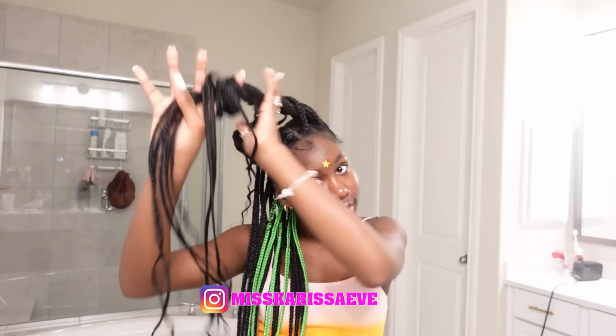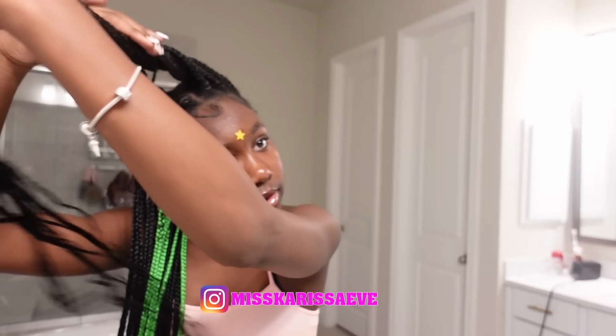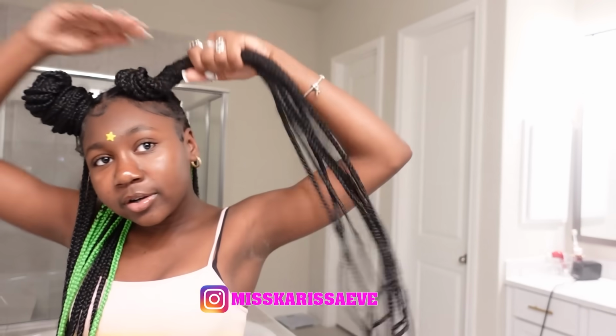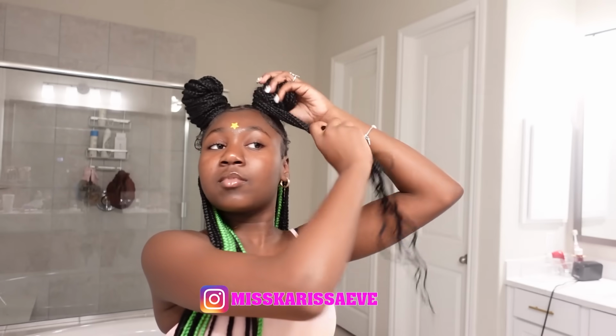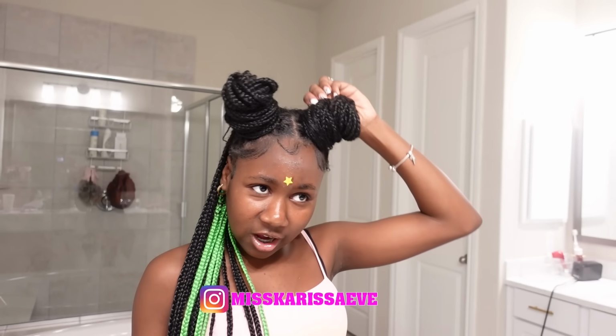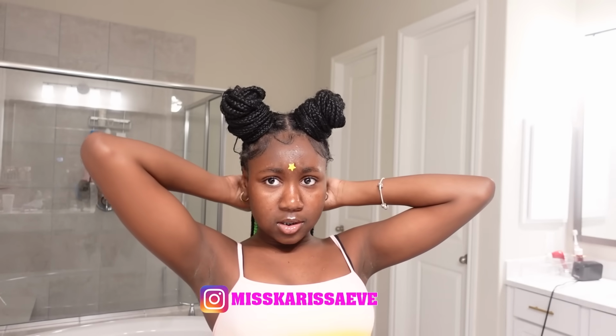Oh, well, okay. So that's that. I don't feel like putting it in the ponytail, so I'm just gonna do it from here. Whew, it's a lot of arm work. But we almost there. Dang, these are tight. I don't know how to do buns like this and not make it tight. But yeah, so this is the hairstyle.